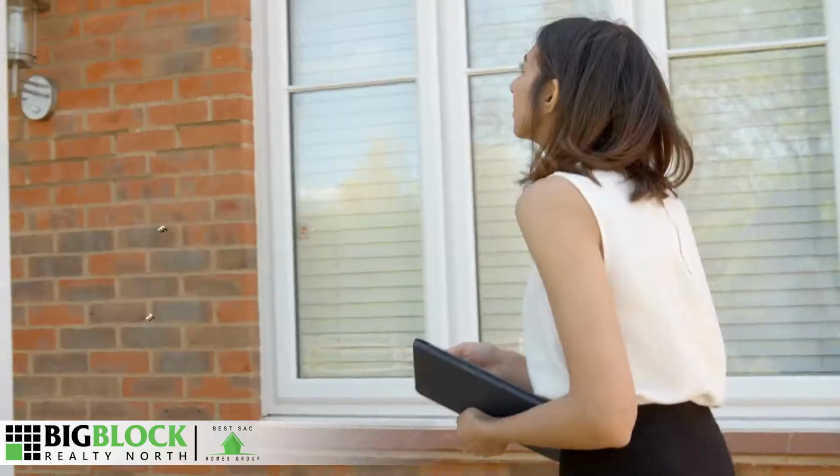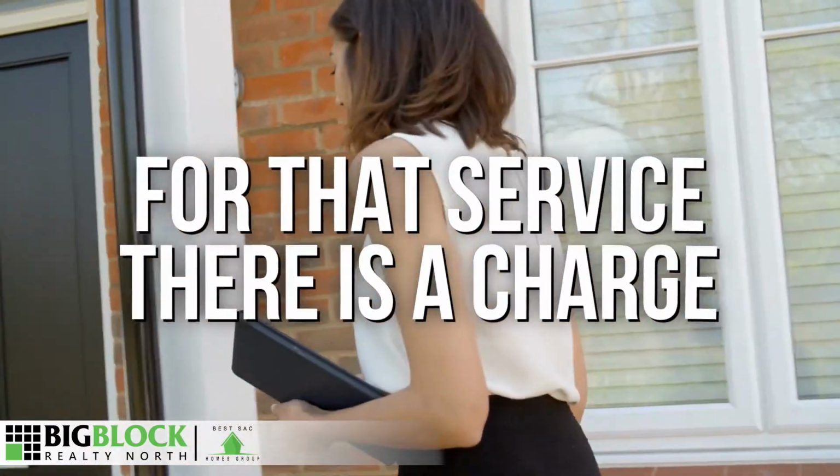On the flip side, when you go to sell your property, you should hire a listing agent. And for that service, there is a charge. When you hire a listing agent, they'll actually offer a portion of their commission to the buyer's agent to bring them a buyer. And most sellers want to be on the multiple listing service, or the MLS, because it's going to expose them to the most amount of buyers. It doesn't make sense not to be on there.